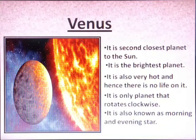Do you know children why it is known as morning and evening star? Because it is seen at the time of sunrise and sunset in the eastern and the western sky. So that is why it is known as the morning and the evening star.